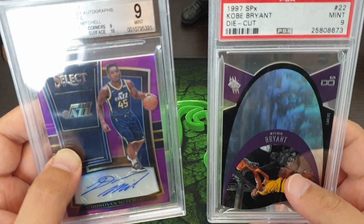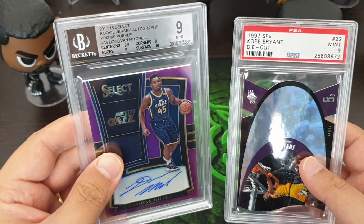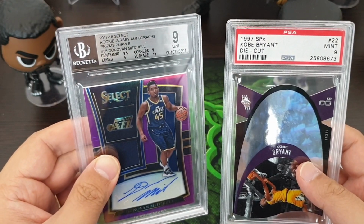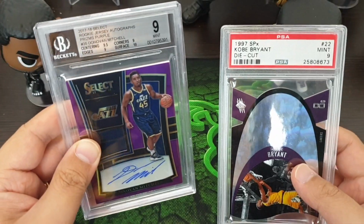Another thing that I did notice is that BGS graded cards just look so much cooler. In my opinion, if it's a personal collection of yours, I suggest BGS. It just looks so much cooler.